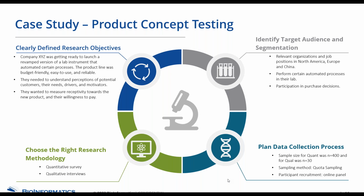We decided to do both a quantitative and qualitative approach for achieving those objectives. We identified together with the client who the correct target audience was and what segments were important. They really wanted a global audience. They wanted it to be North America, Europe, and China. We wanted to make sure that these were people that were automating processes in their labs so that this product would be relevant to their needs.